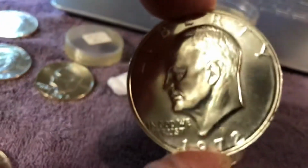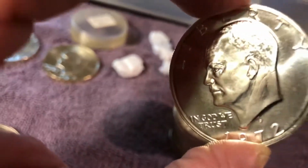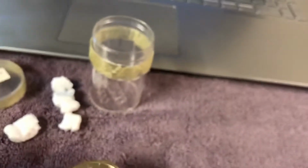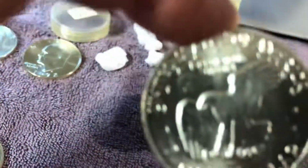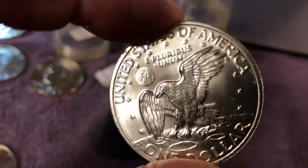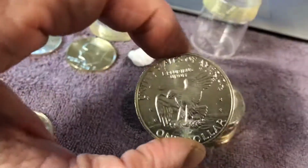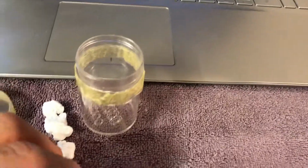Trying to handle these as carefully as possible. I'm very impressed with this roll and how nice it is. These are fantastic. There might be a couple of graders in here. But with Eisenhower's, it's hit or miss.